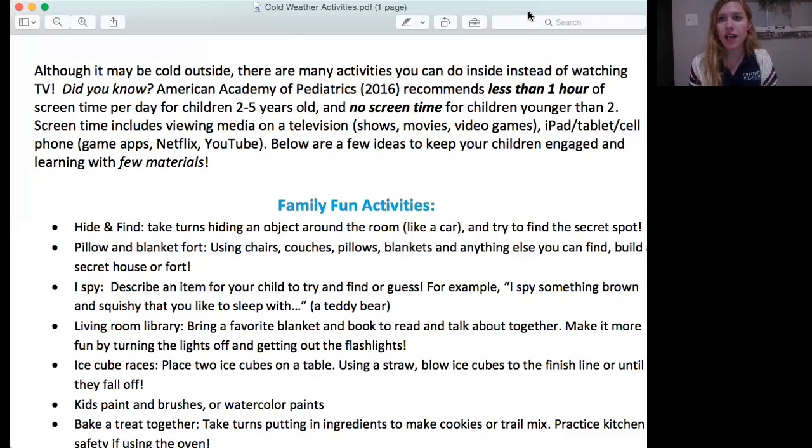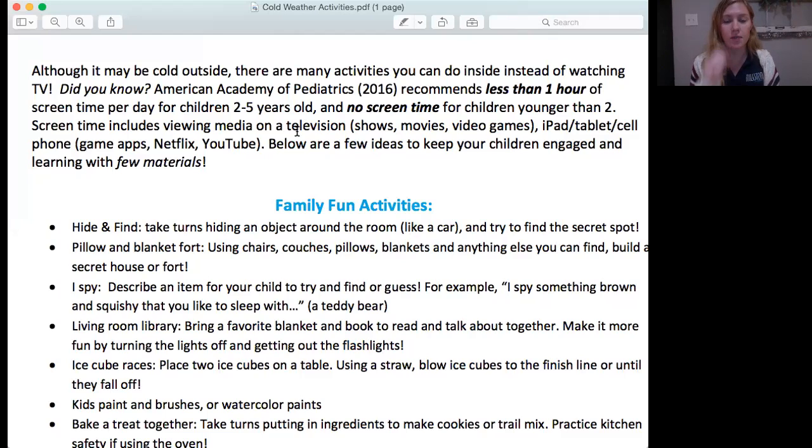So on this handout, as you can see, there's a little bit of an explanation here of how important it is to focus on live engagement and interaction with your children. There's a little blurb here: in 2016, no screen time was recommended for children under the age of 2. These days, technology is everywhere, and it has become harder and harder to find ways to entertain children in real life interaction, not on the iPad, YouTube, Netflix, different apps. It can be tough sometimes. So I've come up with some ideas that the family can interact with together.